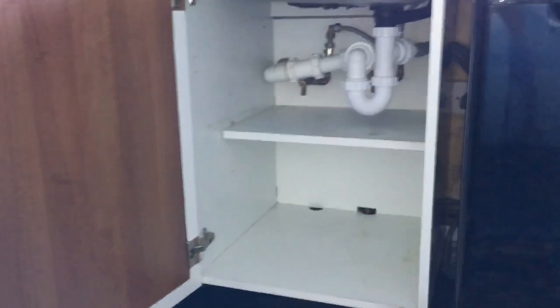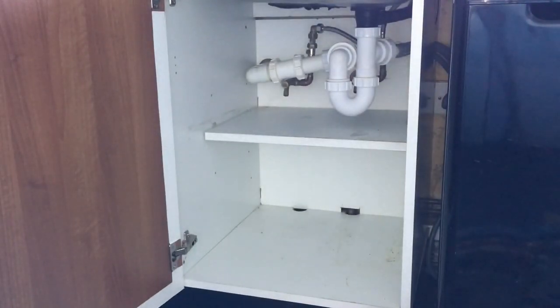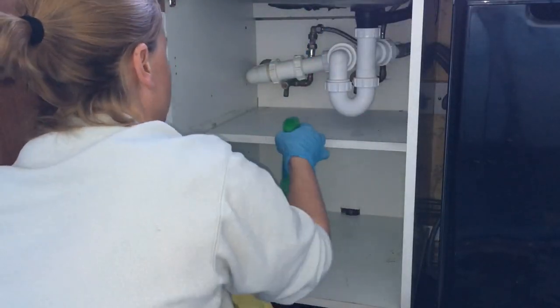How on earth did everything from the floor fit in that cupboard? And give it a wipe down and then restock it. And I'll show you a before and after in a minute.